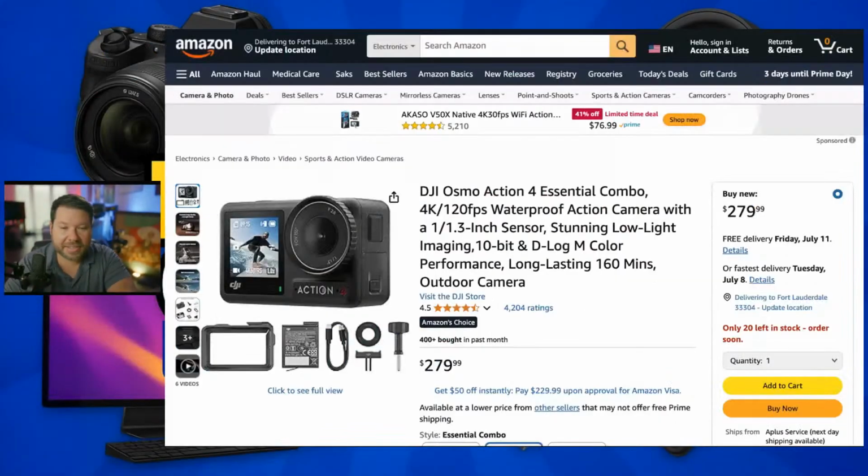Now, let's talk about action cameras and 360 cameras. So those are going to be the next products right here. So the first product we're talking about is the Action 4. I love the Osmo Action 4. It is a solid camera, and they're doing a deal for $200 on the Action 4. So it's going to be around $80 off. And so you'll be able to pick this up brand new, $200. I used the Action 4 for a long time. Stupid me, I got rid of it when I was trying to do a deal with MPB.